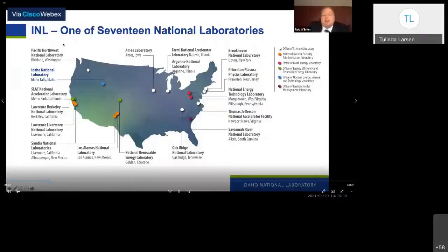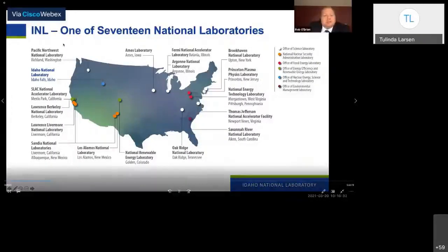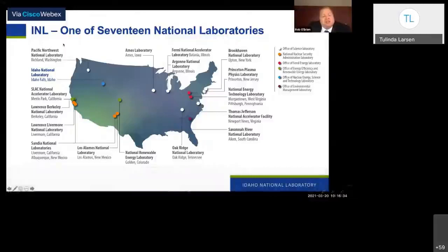But in general, the work that we do across the labs is interconnected. The programs the labs we support bridge across many other labs, such as Oak Ridge National Lab in advanced manufacturing, which is the fundamental emphasis on which this talk is focused. But also other energy applications that we explore together with other parts of the complex.